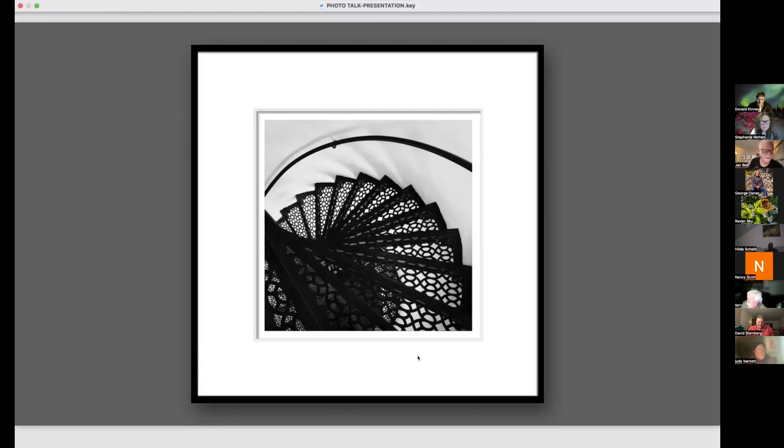I love the motion created by not only the stairs, but the railing. The shadows had a nice touch. And as I said, I'm pretty sure Alfred Hitchcock would approve of the shadows there.